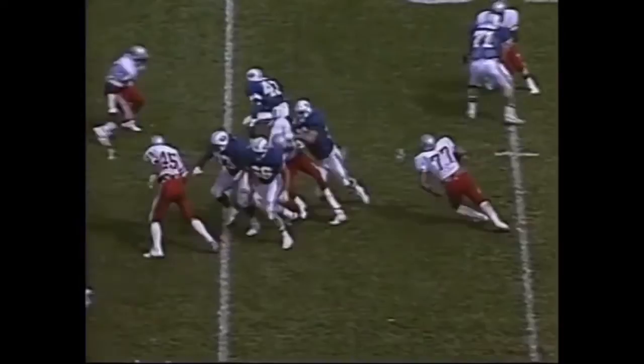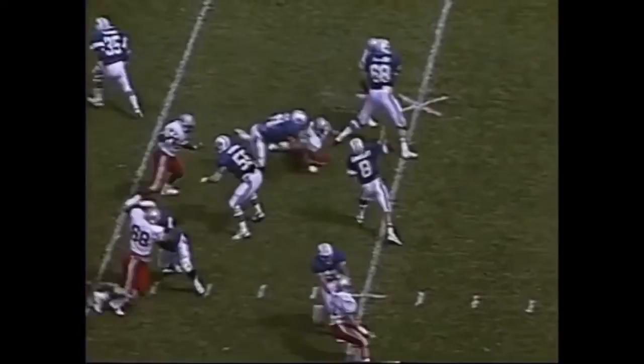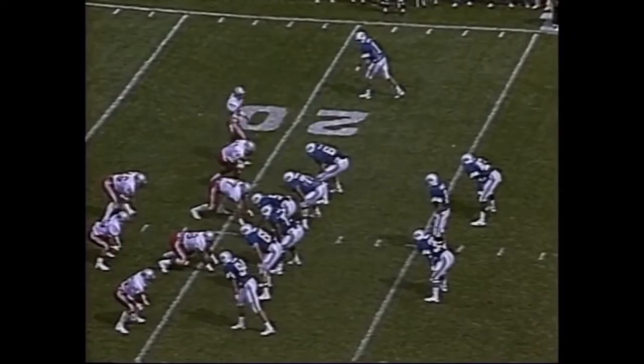That's the draw to Parker. Parker eludes a couple of guys and gets to the 40. Lindsley to pass. Lots of protection. Complete to Parker to the 30, to the 28-yard line. Lindsley throws and completes it for the first down. Lindsley dropping back, looking, looking. Here comes the pass downfield. Oh, there's Bellini. Wide open. Yeah! They hit him.